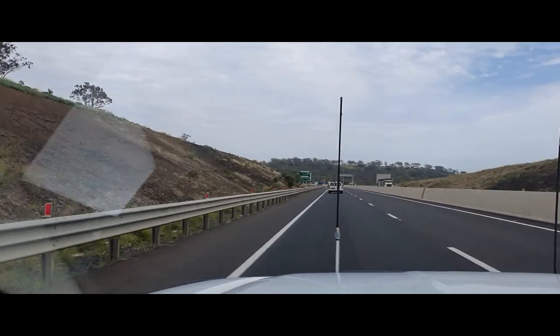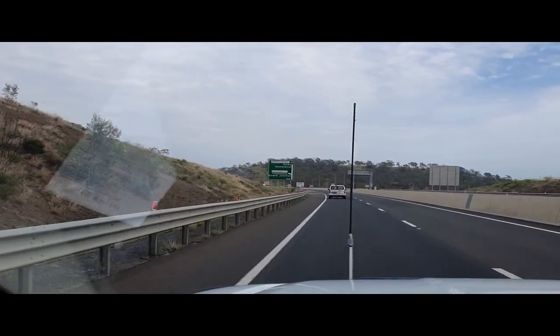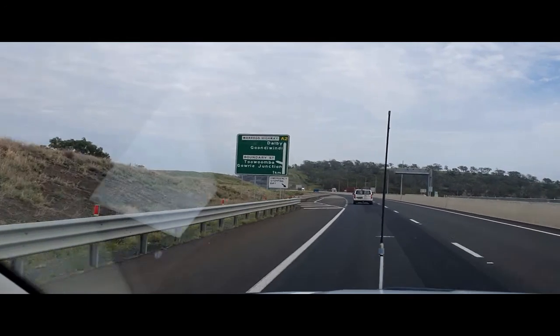Yeah, we thought it was going to be raining, but there's actually blue skies out this way at the moment. Looks awesome. Yeah. Catch you soon.